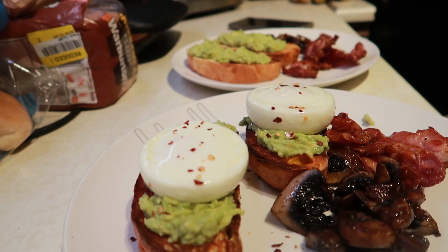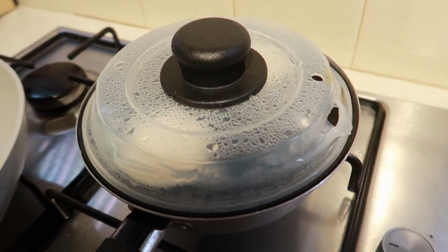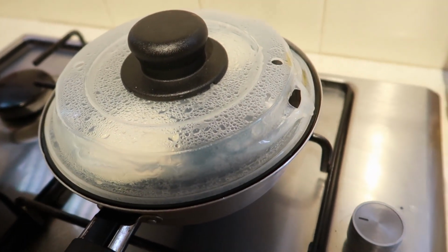Here we go. And then in a couple of minutes I'm going to pop 3 minutes in the poacher pan because I can't do it any other way. Dan, are you ready for this? Oh, they need a tiny bit longer. This is my poacher pan. It's only got space for 2.